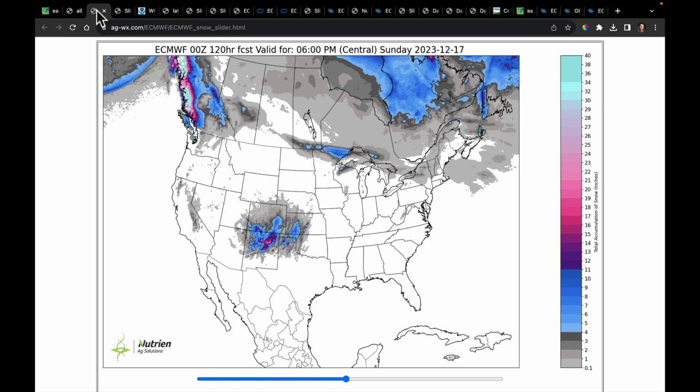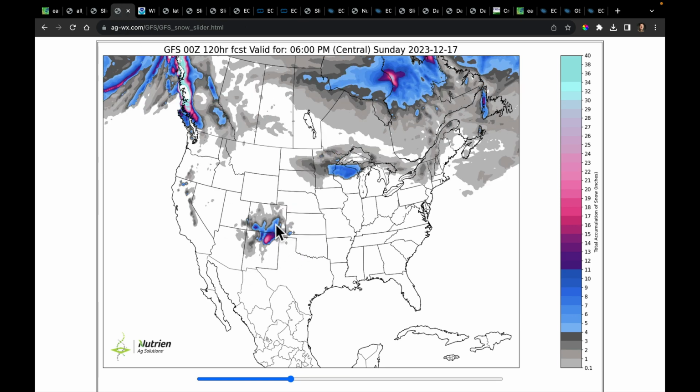This is over the next 5 days from the European model, and you can see that it's trying to spread better snows into parts of Texas and Oklahoma, and then in parts of Kansas as well. So we're going to see how much we can get out of this, because the GFS is a bit more stingy on the snow and keeps it back farther into Colorado and New Mexico.